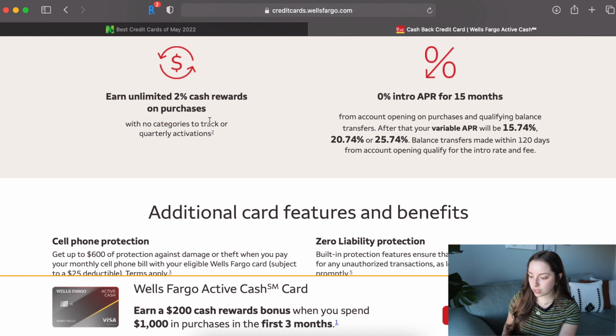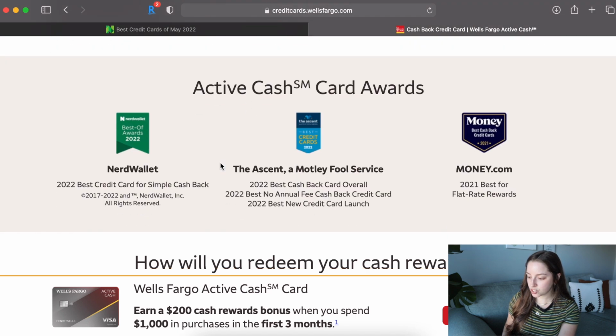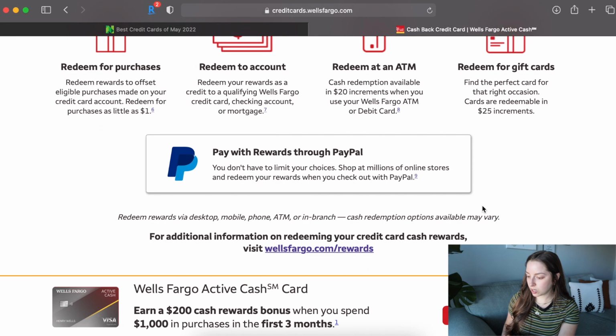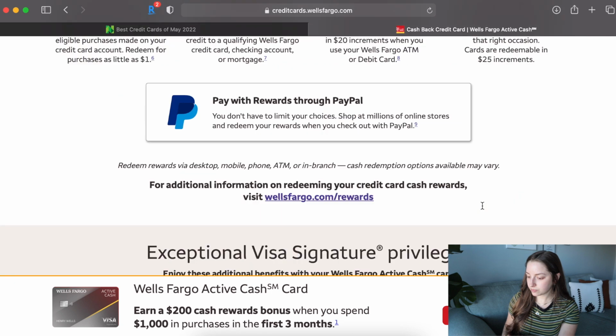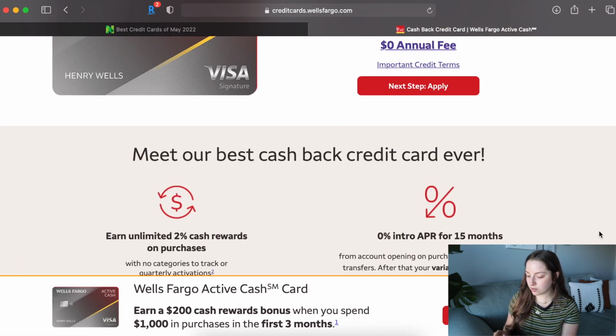See, they mentioned no categories to track or quarterly activations. That's what I want, just something that's pretty chill. Cash rewards, this is good. There are options. I want it in cash typically. Okay, and Wells Fargo is obviously a legit bank. I don't love Wells Fargo, but let's go. Let's apply.